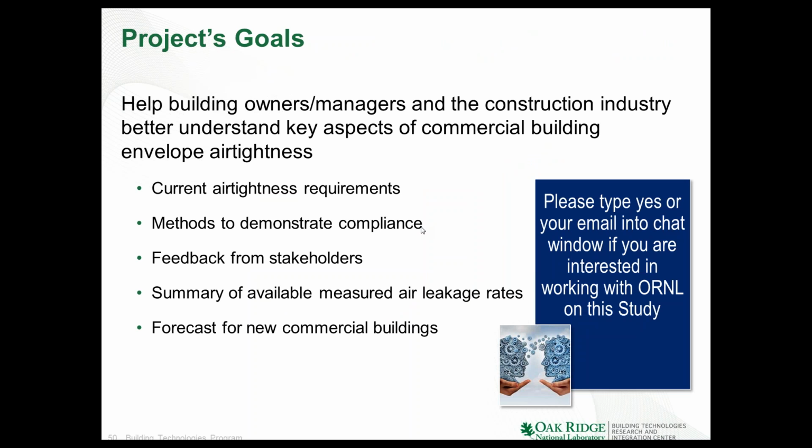Obviously, our goal is to try to decrease this energy penalty. The goal of the study that we just started is to help building owners and managers and the construction industry better understand key aspects related to envelope air tightness. More specifically, we want to gather information about the current air tightness requirements and the methods currently being used to demonstrate compliance with these requirements. We also want to gather feedback from the stakeholders that are affected or could be affected by these requirements. We would also summarize the measurements that are currently available. Our last task is to try to predict what's coming up for new commercial building construction. I'm going to describe each of these bullets in a little more detail.